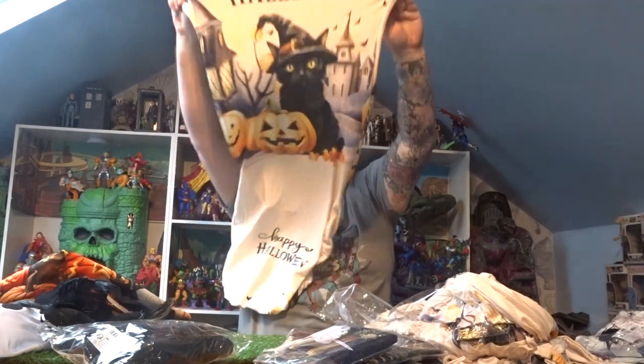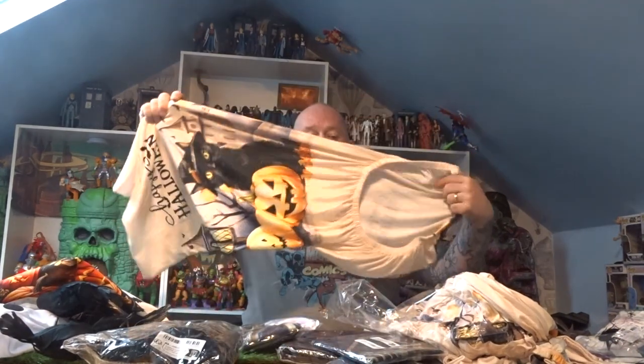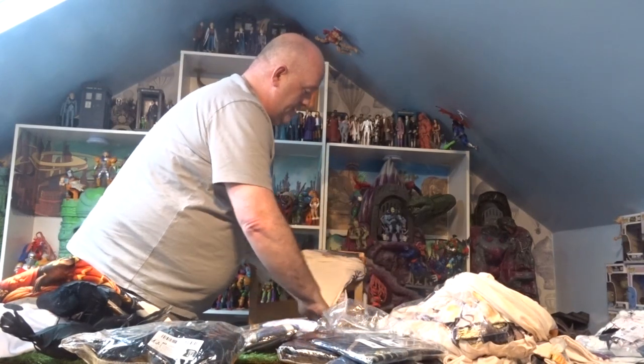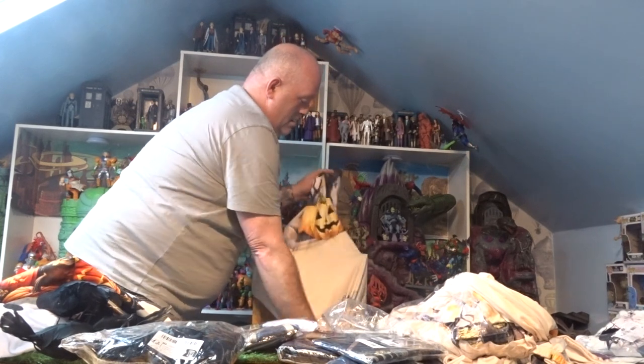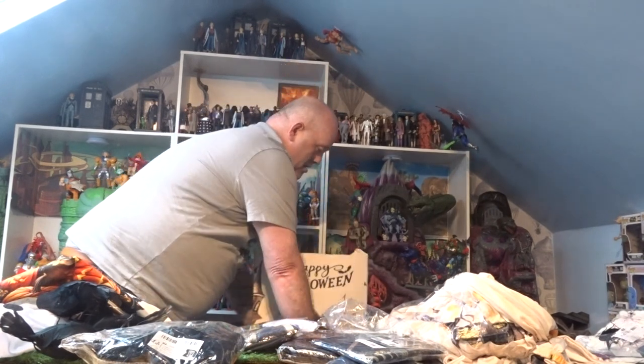It's got the Happy Halloween on the front, and a big black cat and the pumpkins, the little Halloween house as well. It's got elastic on the base, so it will go round the back of a dining room chair and round the seat as well, so you'd end up sitting on this Halloween logo and the black cat round the back. Actually, I am on one of the dining room chairs, so I can show you. So it's like a t-shirt type of material.